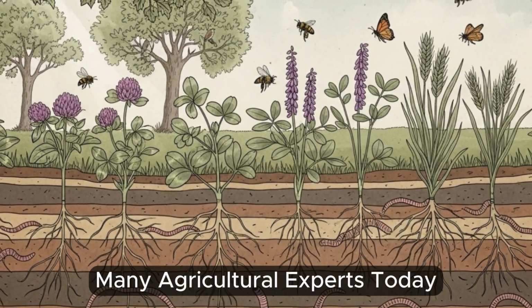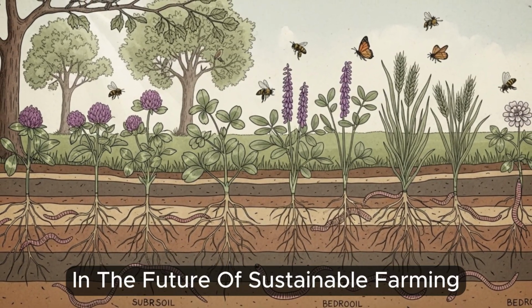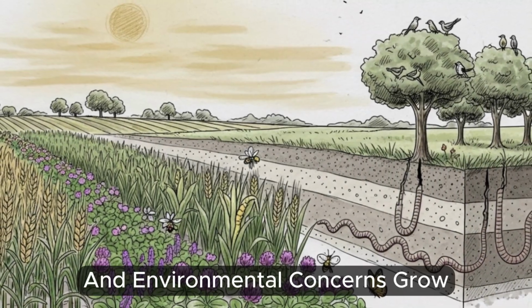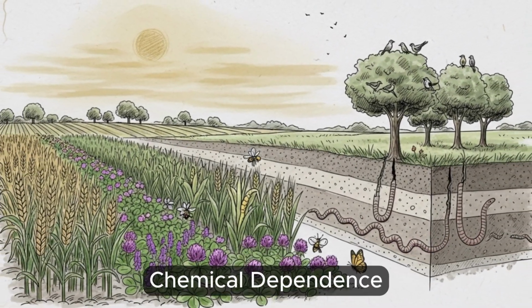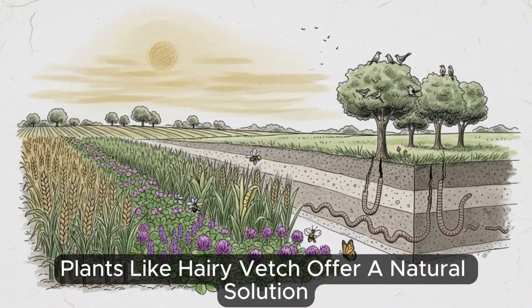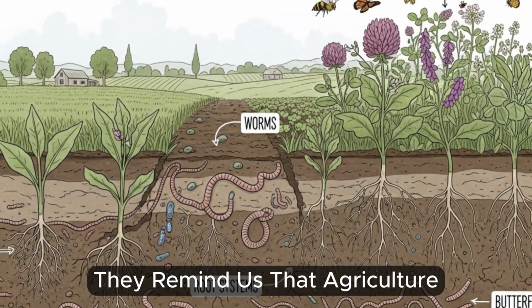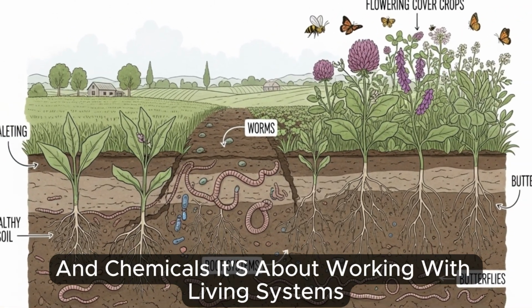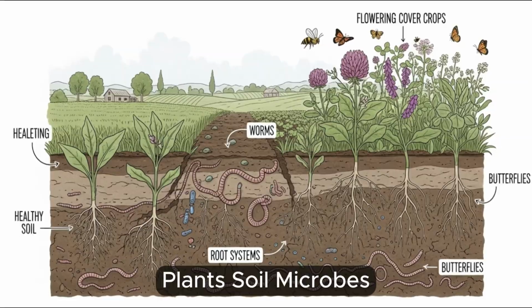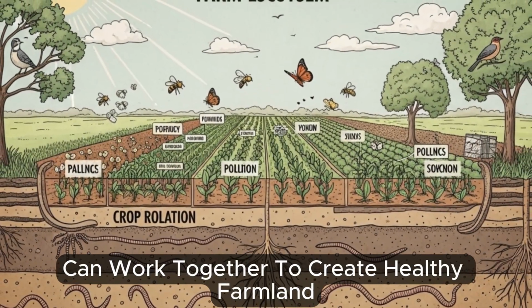Many agricultural experts today believe cover crops will play a major role in the future of sustainable farming. As fertilizer prices rise and environmental concerns grow, farmers are searching for ways to reduce chemical dependence. Plants like hairy vetch offer a natural solution. They remind us that agriculture is not just about machines and chemicals. It's about working with living systems. Plants, soil microbes, insects, and natural cycles can work together to create healthy farmland.